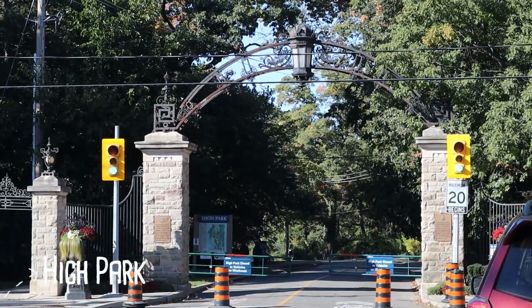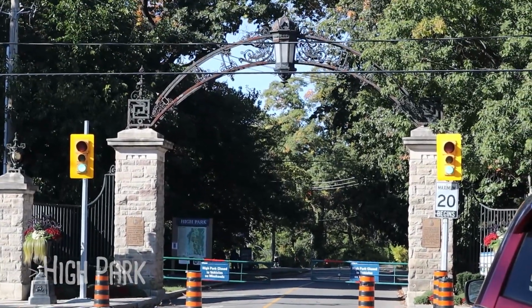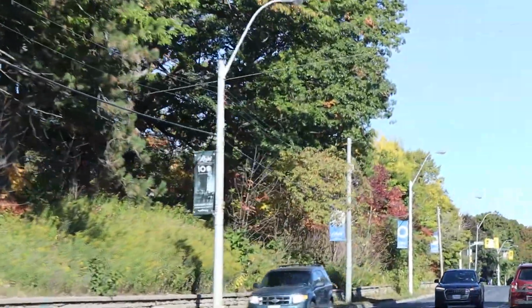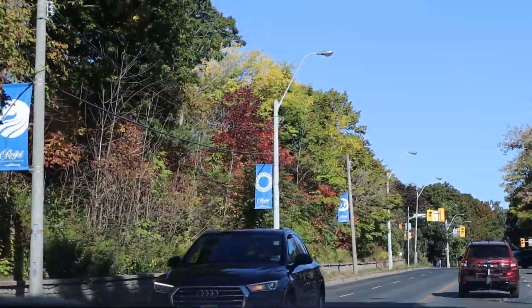So we just discovered that the park is actually closed to vehicles on the weekend, so you would have to park outside the park and walk in, and we just don't really want to do that right now, to be honest. And it's a huge park, so we don't even know where to begin. But it looked really busy, lots of dogs and lots of kids out playing, and seems like a really nice park. It's a really nice area around the park too, very nice residential houses. Yep, very nice.